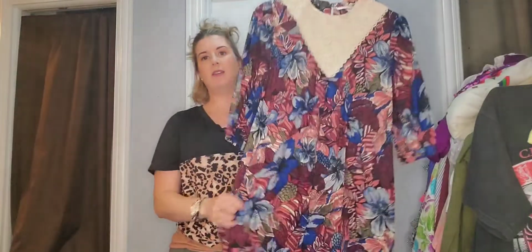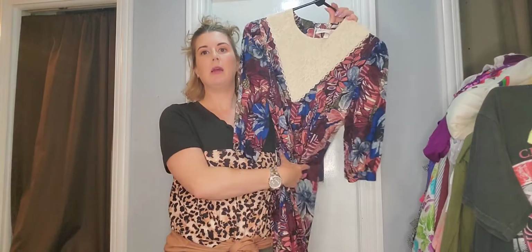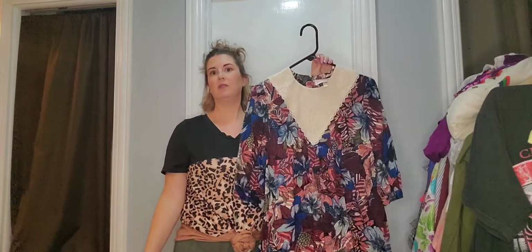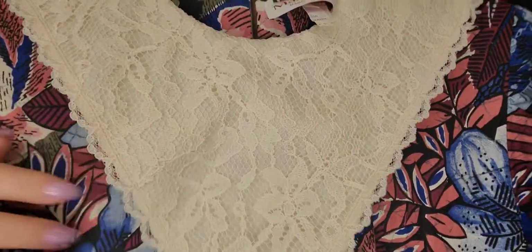But I think you could wear this and it not be maternity if you want to. I may put this on my dress form and actually belt it so it's fitted at the waist, but it's a midi length, like a muumuu really. But again, the collar is what got me.